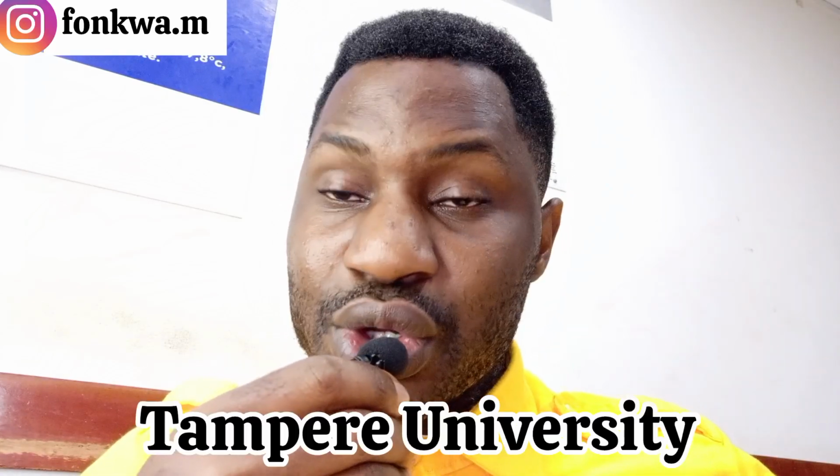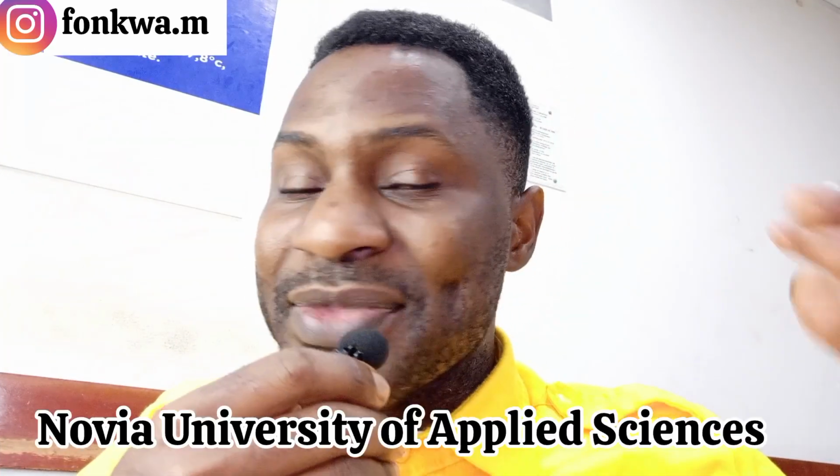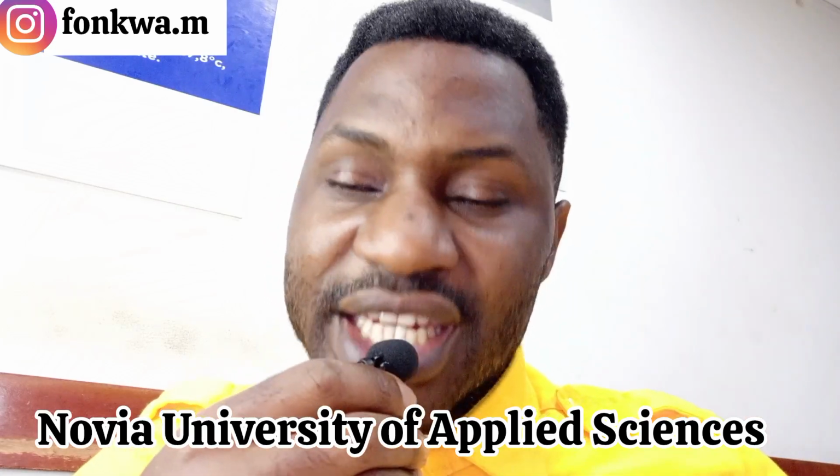An admission letter from maybe Tampere University, University of Eastern Finland, maybe Savonia University or Novia University of Applied Sciences is a requirement. You need it. An admissions letter from any of these schools, please put it into consideration, because without the admission letter you cannot study. So you need this document to prove to the Finnish immigration that you actually got an offer and you are ready to move to Finland.